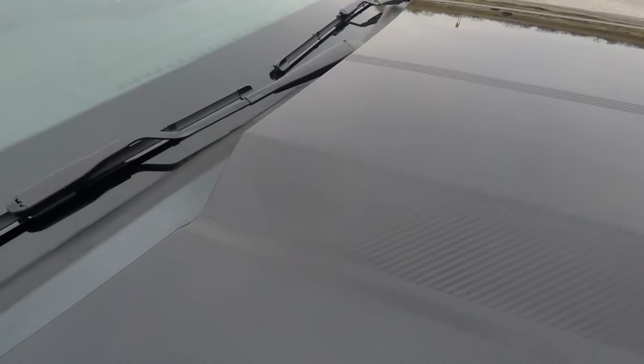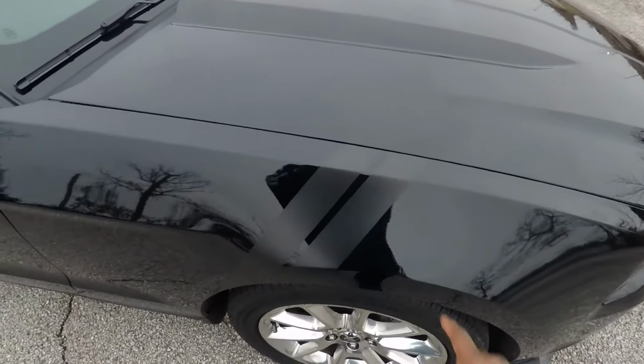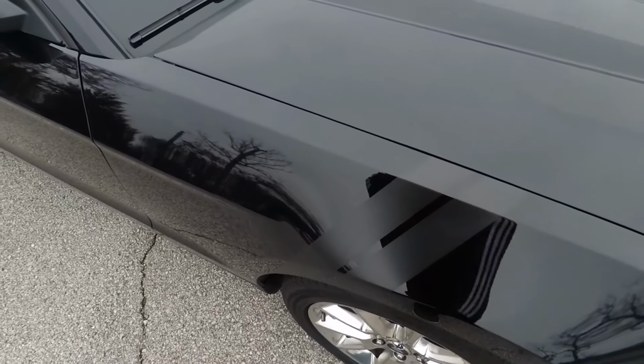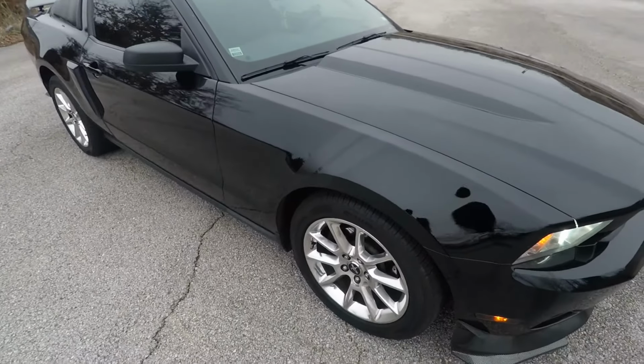So I put the pinstripes on the hood, and then I also put, I don't know if you can see it, this is also carbon fiber look, so it is basically the hood spears. And then I went ahead and put the hash marks on the fenders too.